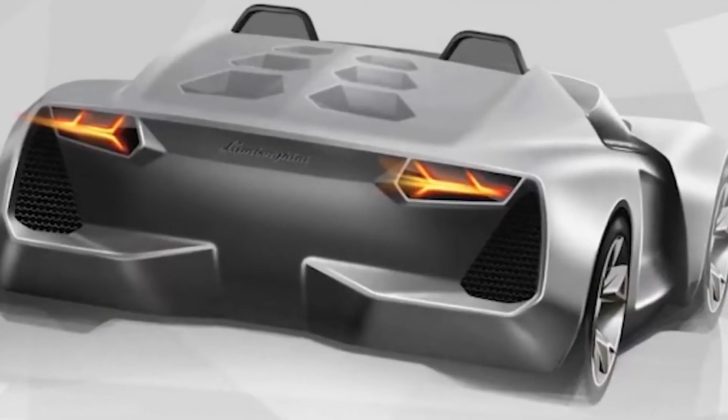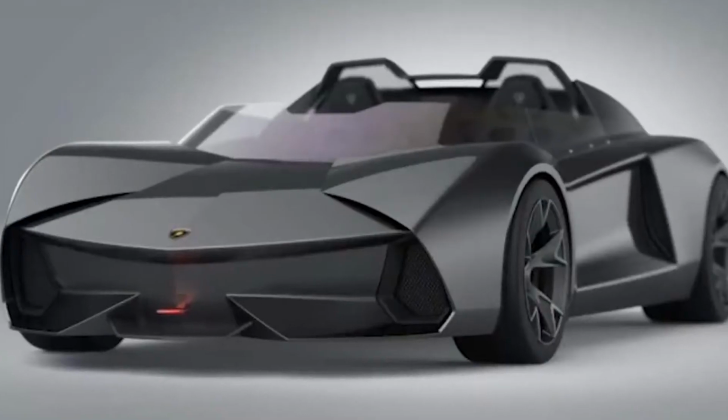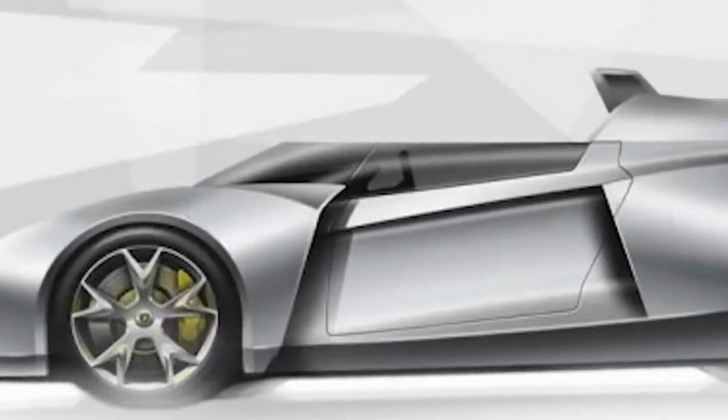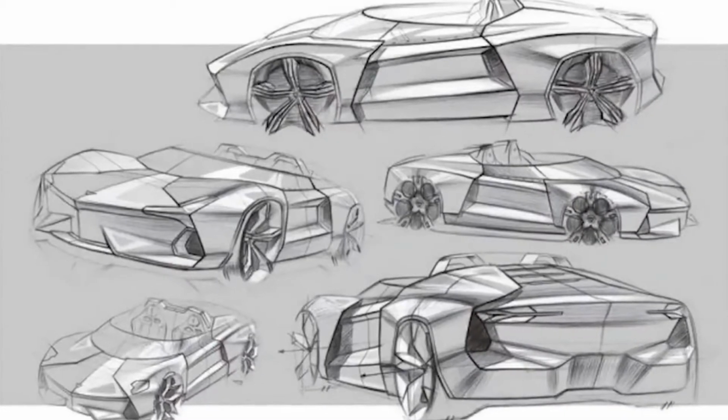It is worth noting that according to the concept, the supercar will be equipped with a 100% electric transmission. In addition, a prototype, Lamborghini Burlero, has recently been created, which has shown itself at a very high level.